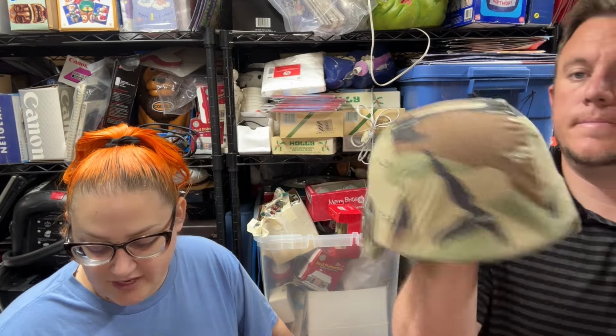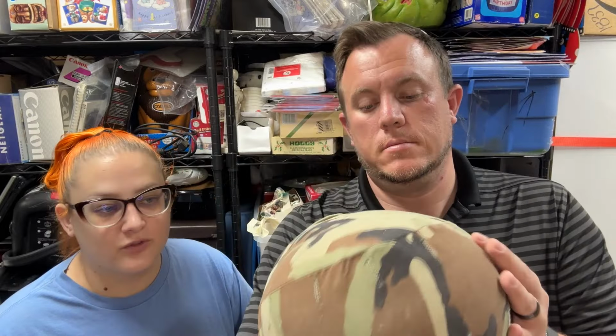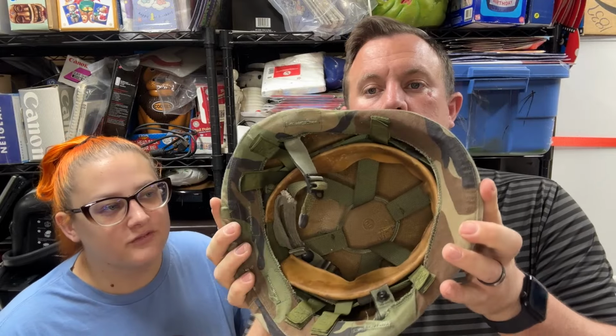Then we have another military piece. This is a vintage M5 combat helmet with the chin strap. It's in the woodland camo, not the digital camo. There are 2 different ones. This one sold for $107 shipped. I know what I paid, but I got it.